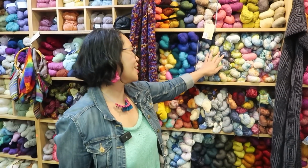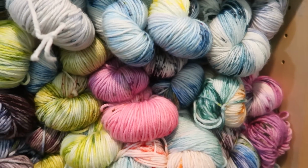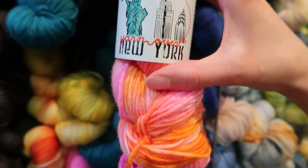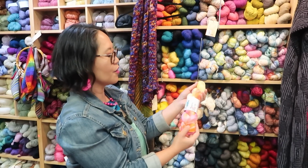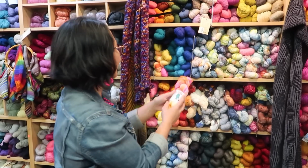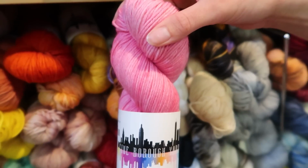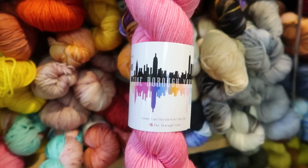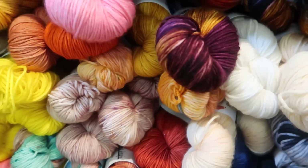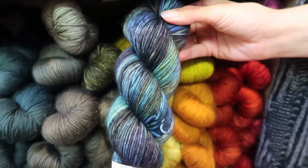And here we have a section of New York City indie dyers. We have Humade, Amanda. Here we have Yarn Over New York, and Jessie is the dyer of Yarn Over New York, and she designed this special colorway for us called Manhattan Hinge. Next up, we have Lindsay, 5 Borough Yarns. Lindsay has lived in all the 5 boroughs of New York City, hence the name 5 Borough Yarns. And we have here Murky Depth Dyes, Debbie.